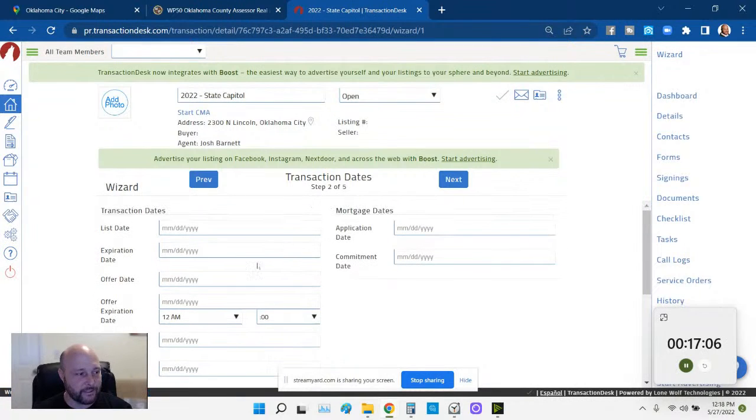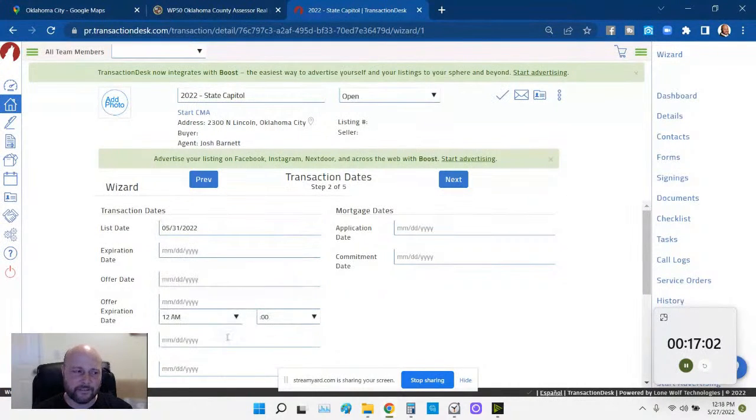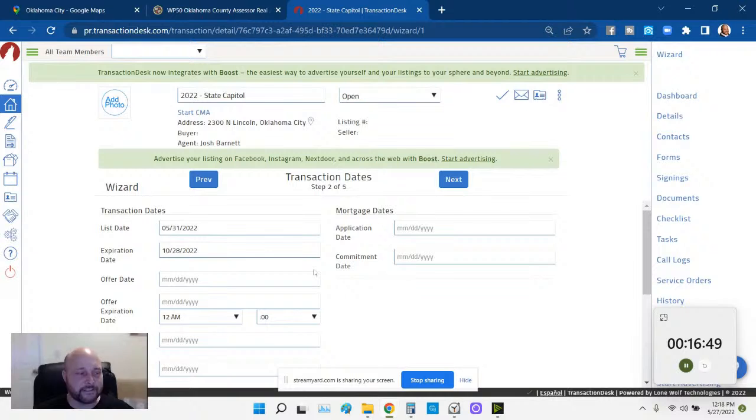And now we're going to say that we're listing it today. Let's give ourselves Tuesday. Okay, and let's do a standard 6-month listing. 3, 4, 5, 6. And don't forget, there's no such thing as standard in real estate. For all those people out there, everything's negotiable. That's a 6-month listing. Everything's negotiable.